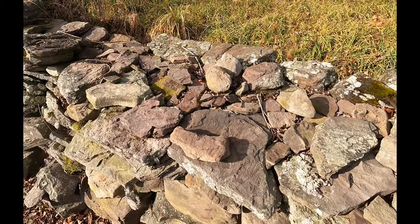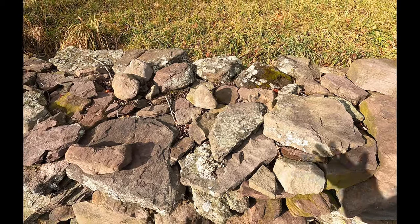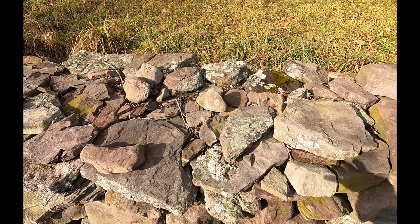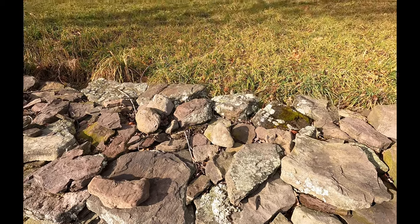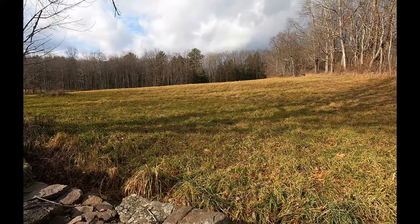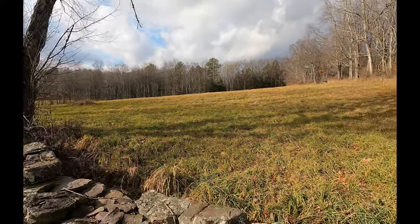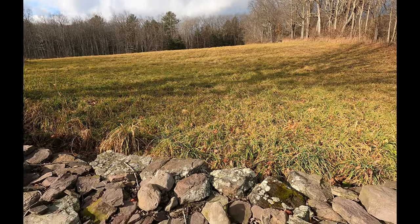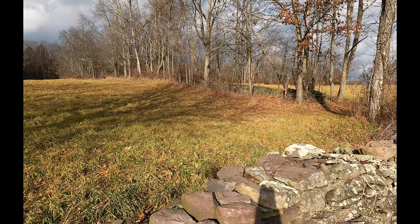And you can see this wall is quite wide here. That's another sign that tells me that this was probably done just to clear the rocks off of the fields. And if I tilt this up, you can see these are hay fields here. As a matter of fact, down in that area is where I cut that hickory the other day. So anyway, I'm going to take another little walk. We'll check out this stone wall over here as well.